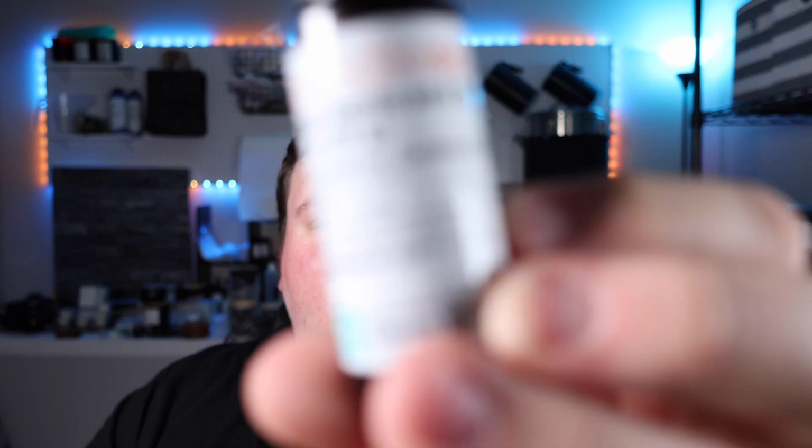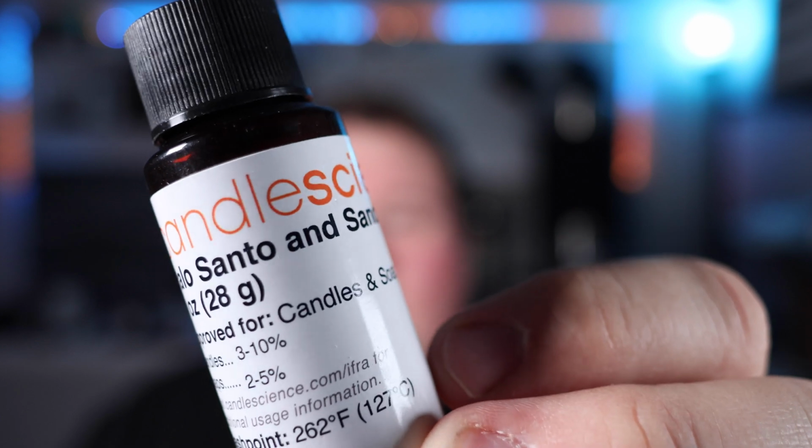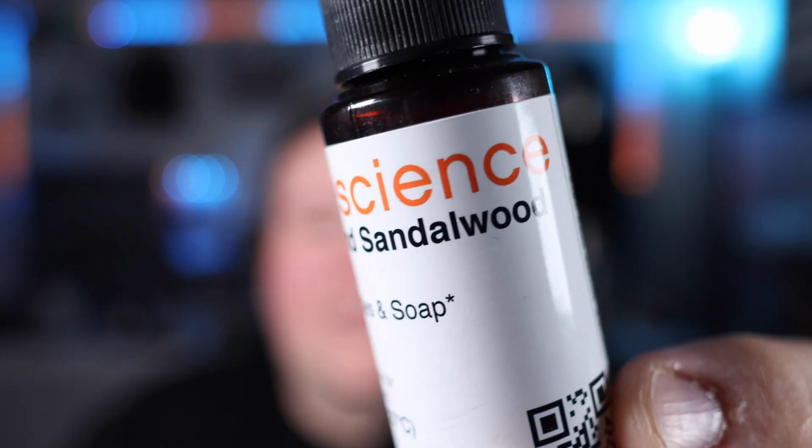I really like it. I do. It's a really good Christmas tree scent. So if you've been looking for a good Christmas tree scent, at least out of the bottle, it smells very Christmassy. So first one, I actually like it. Feels like Christmas. Okay, next up, another earthy one, Palo Santo and Sandalwood.